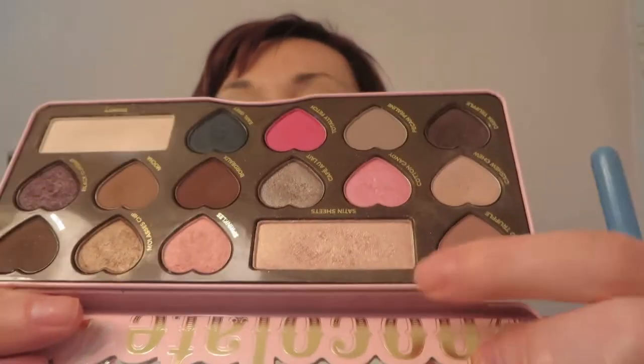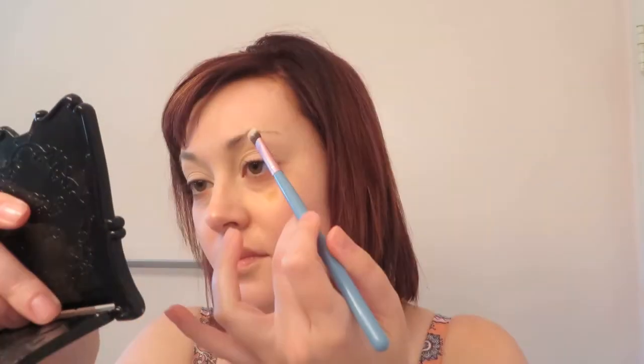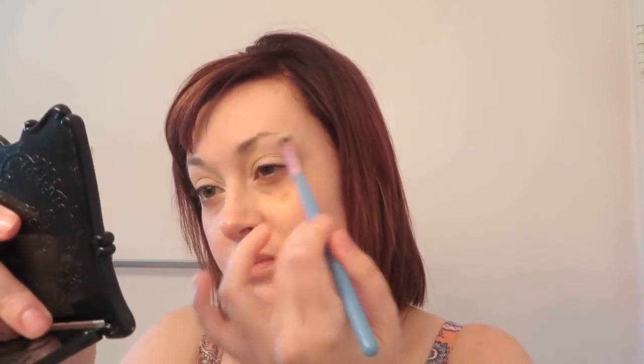The next color I'm going to take in here is Satin Sheets. And yeah, I just flipped the palette over to bring attention to this guy. But we're going to take a little bit of Satin Sheets. And this is a really nice sort of highlighty pink shade. And place this in the inner corner of the eye. The arch of the brow bone. And just the tail arch. We're not going to pull it in here. That's more of like a drag queen method to make the brow ridge look higher.